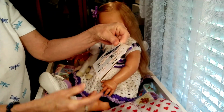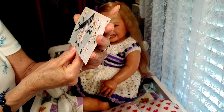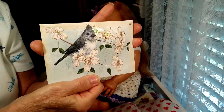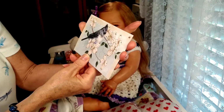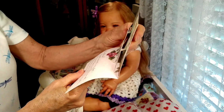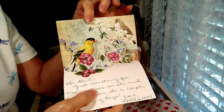Oh my goodness, look at that. That's gorgeous. Wow, that reminds me of the type of birds that we get on our farm. We have such pretty birds. That's so pretty. Thank you, Holly. Okay. Oh, look at this. Oh, wow. That is a special card.